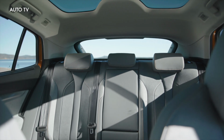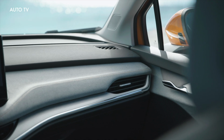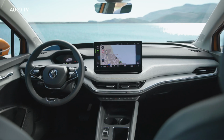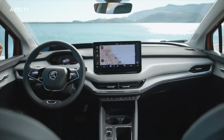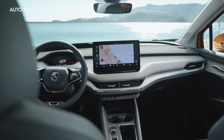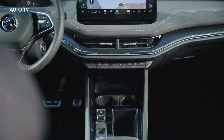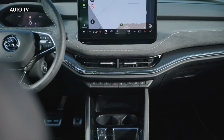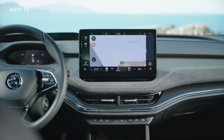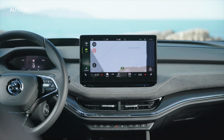Further boosting the ENYAQ Coupe's everyday usability is its ability to tow between 1,200 and 1,400 kilograms and its fast charging times. The Skoda can fill its battery from 10 to 80% in 29 minutes using a public fast charger. Charging at home will save you a fortune, but an 11 kWh charge will take between 6 to 8 hours to get the battery from flat to full.